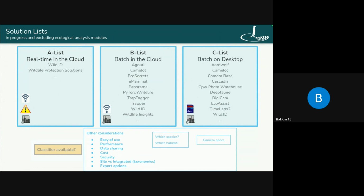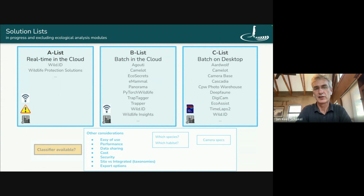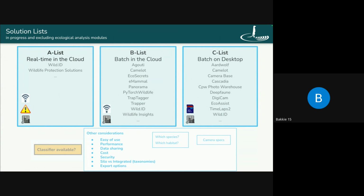Can any of these solutions work with videos? Many of them can, yes. Not all of them, but most actually at this moment. There are not so many solutions. The modern ones, many of these are among the modern ones, can work with videos. Okay. So we have to look at each one to see which ones can.